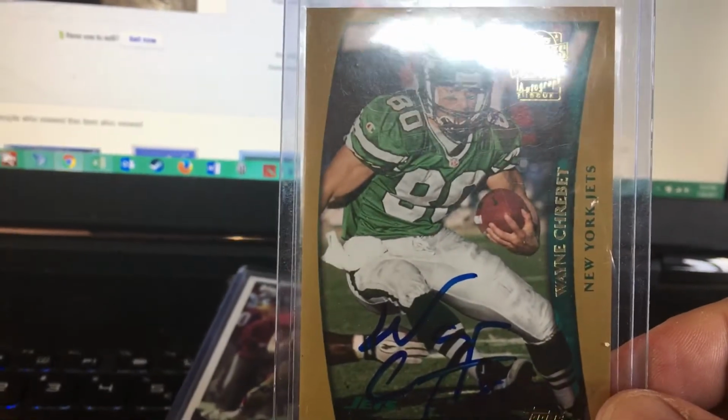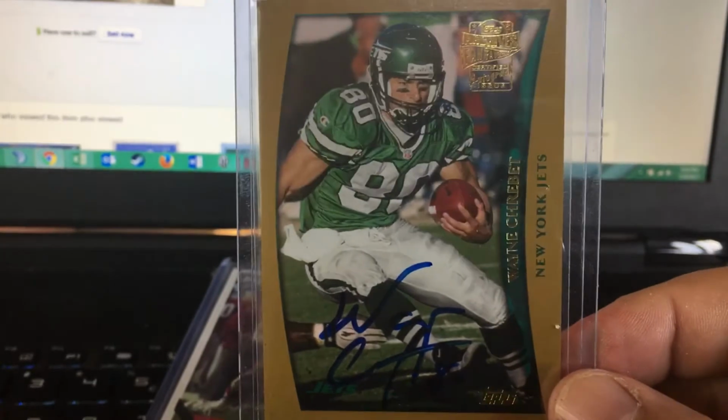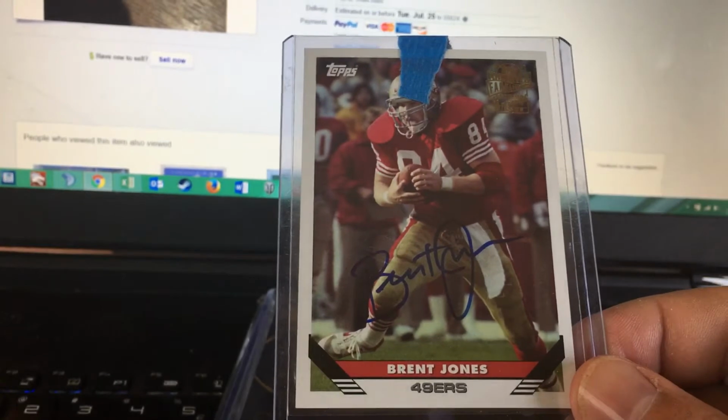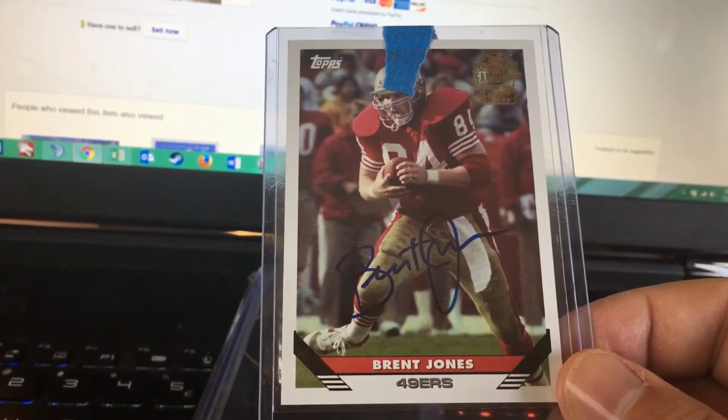So, set cards: 2013 Topps Archives Fan Favorites autograph. Wayne Corbett I didn't have, so I picked that up. And also from that set, I need to finish this set, and it's not really hard to complete. Brent Jones. It's not hard to complete because there are no huge name players. It's just that I don't want to pay some of the money that people have listed on eBay.